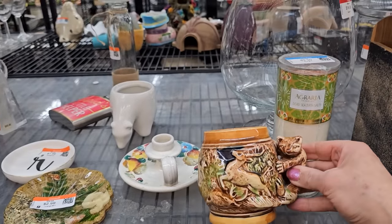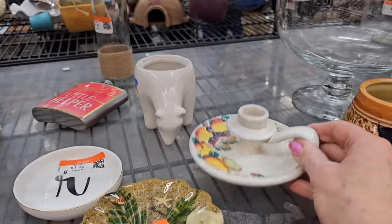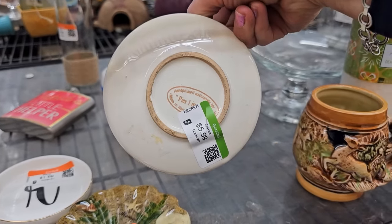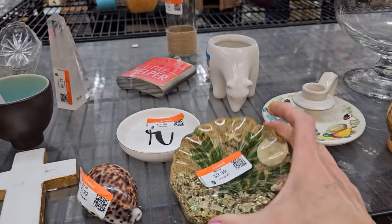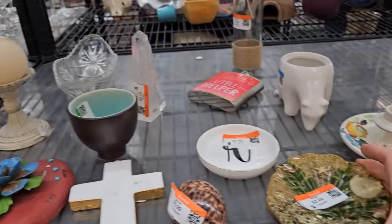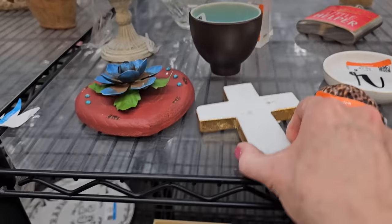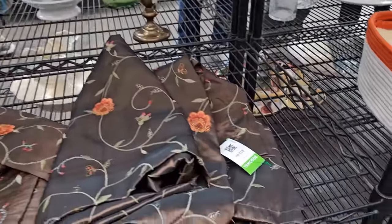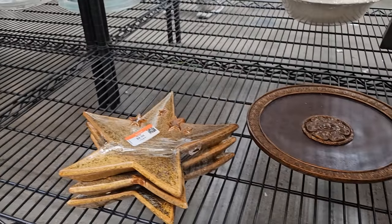A raccoon handled mug for $8. This looks like an older Pier 1. There's the mark. $6. It's a chamber candlestick. Let's see. I do like a lot of these pieces, but unfortunately, the prices are just a bit high for me for resale today. Some fabric there, table runners. These look like wall decor and some star plates.